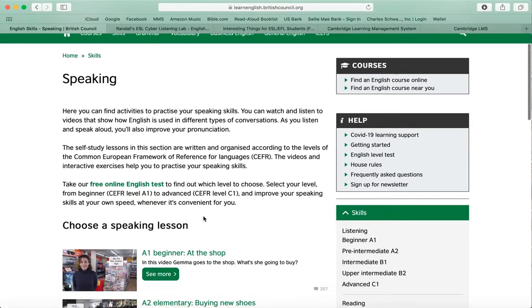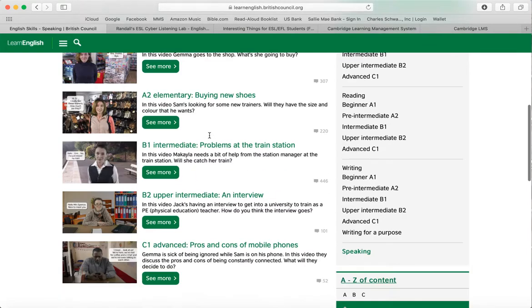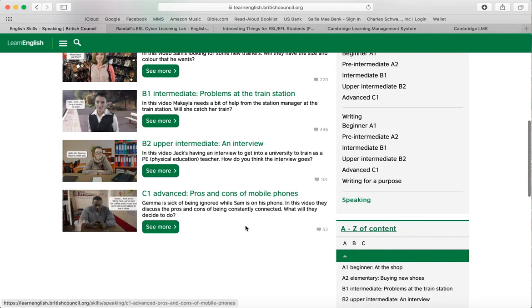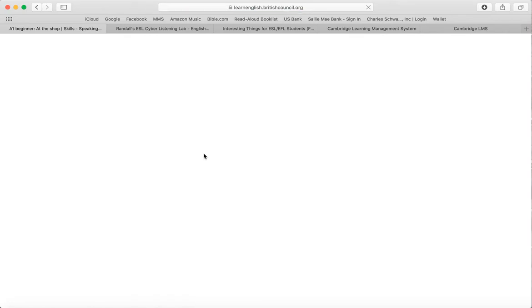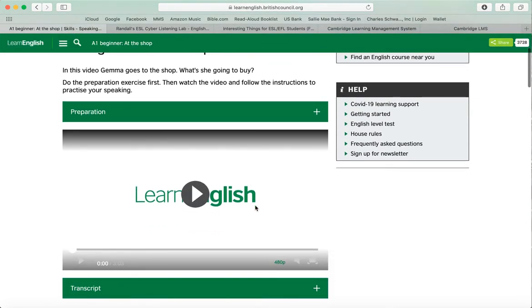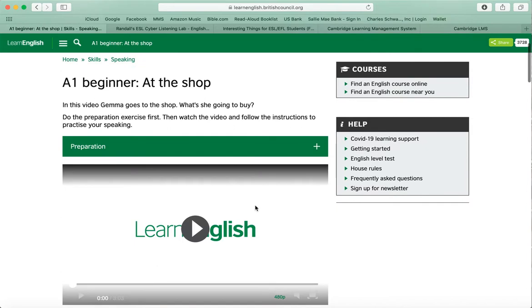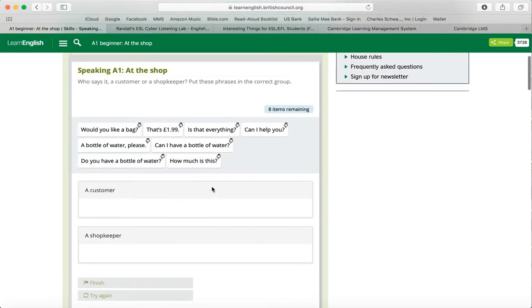If we click on speaking, we see at the top are lessons for beginners, and then they gradually get harder, and here is the most advanced. So if we click at the top, we can look at what a speaking exercise with the British Council will help you do. Here at the top are the instructions. Before watching the video, they want us to try to do this activity.